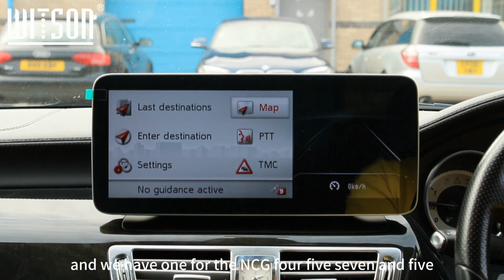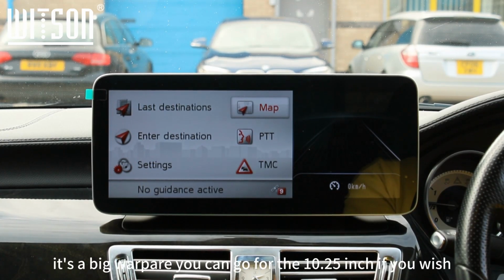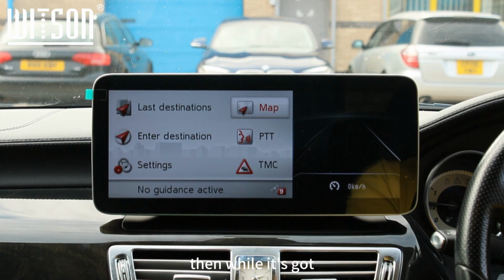We have them for the NTG 4.5, 7 and 5, and this is our 12.3 inch screen. As you can see, it's a big whopper. You can go for the 10.25 inch if you wish, but the customer's gone for the biggie. So I'm just going to show you a little demonstration on how the system works today and what it's got, how quick and responsive it is.